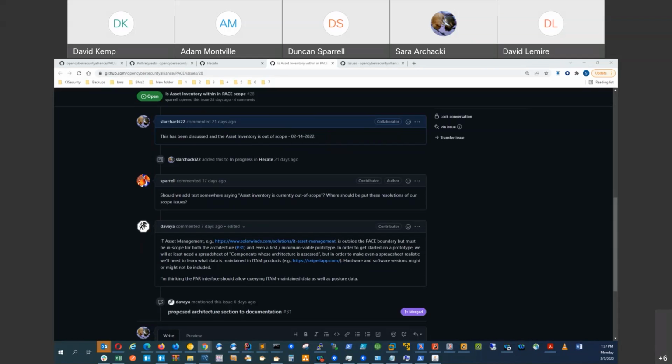I'm a little worried about the asset part taking over the posture part. In other words, if we decide it's within our scope to decide what's the best asset management system for the cybersecurity world, that's a can of worms that will attract a lot of attention and won't necessarily move us forward quickly. But again, if someone's got one, Dave, you got this one, you say, hey, let's use this one for a prototype because that's what we're promoting. I'm fine with any of that. I would prefer to focus on the posture attribute part, not on the asset inventory interface part. Yeah, definitely.